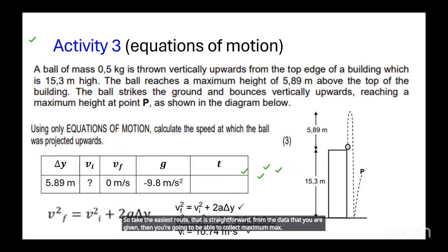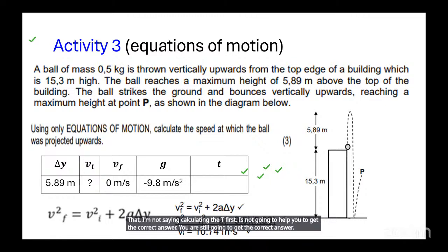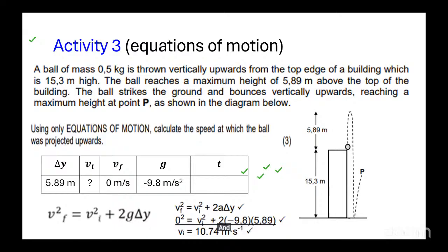I'm not saying calculating the T first is not going to help you to get the correct answer. You are still going to get the correct answer. But you'll remember the activity 2 where people got the 3.06 seconds and they left it there. They're going to get half the mark. If it was a full mark, you'll get half the mark. If it's 2 marks, you'll get 1 mark because you didn't answer the question accordingly.